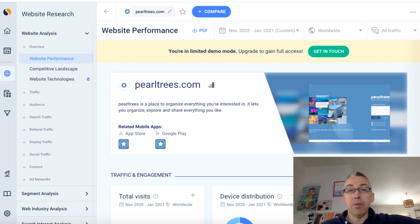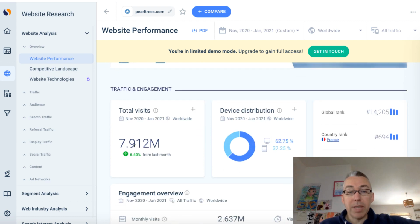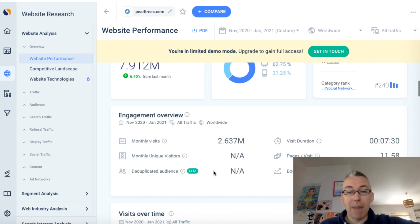Super powerful. So as always, before we go over to the traffic source in question, I'm here in SimilarWeb and I want to give you a little bit of information about this particular traffic source. You can see here it's called PearlTrees, PearlTrees.com. If we scroll down, total visits, nearly 8 million total visits between November 2020 and January 2021. You can see it's a mixture of mobile and desktop traffic. And if we come down here, monthly visits, 2.6 million monthly visits.